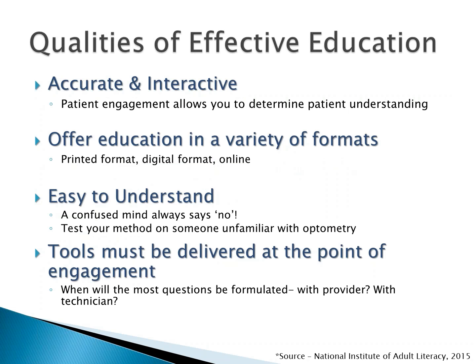You have to give it to them in a variety of formats, printed format, digital format, and let them have access to everything online as well. Make sure that it's easy to understand. A confused mind always says no. So if they are just nodding their head, if they don't fully understand how their glaucoma or keratoconus is going to progress, they're going to be a whole lot less likely to agree with you that this is the treatment they need or these are the lenses that they need to upgrade to.